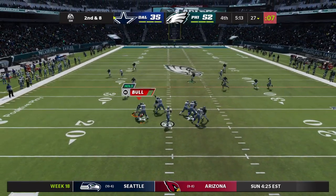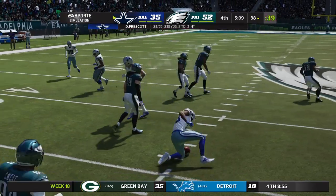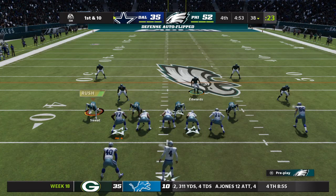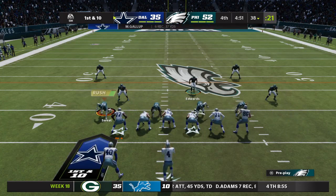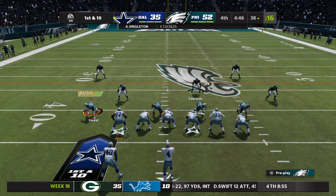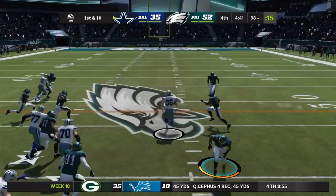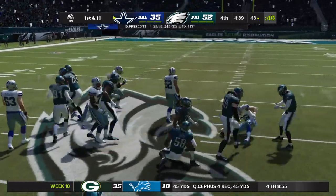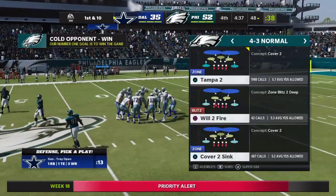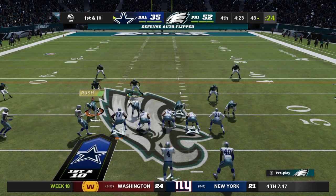Here's Prescott. That's caught once again by Gallup. And they're able to get this one across the 35. So here's a first and 10 at the 38. Now Prescott. He finds his man, complete. It's Schultz. And able to get this one across the 45 before he's brought down. Back-to-back 11-yard gains, and they've got another first down.